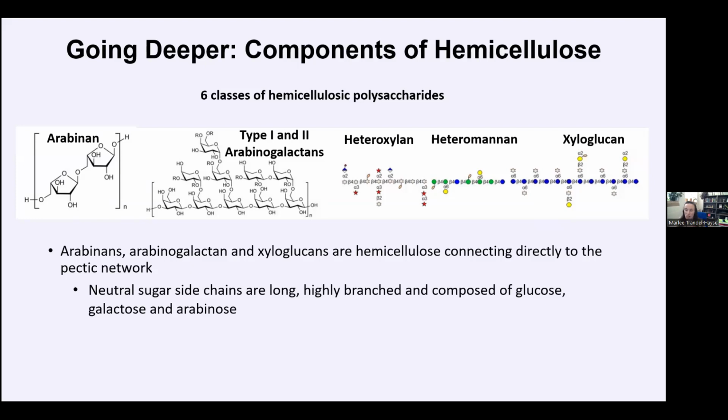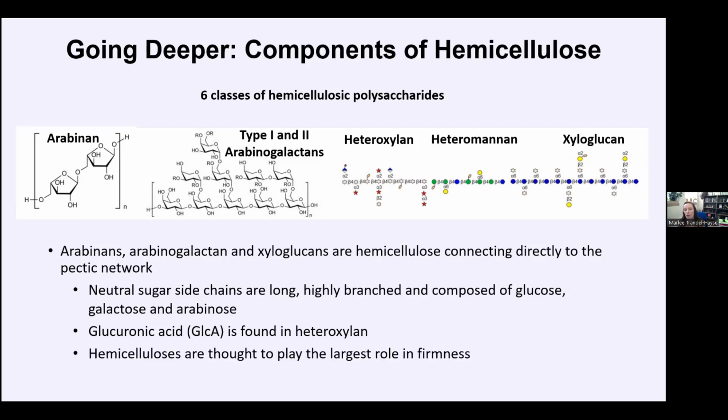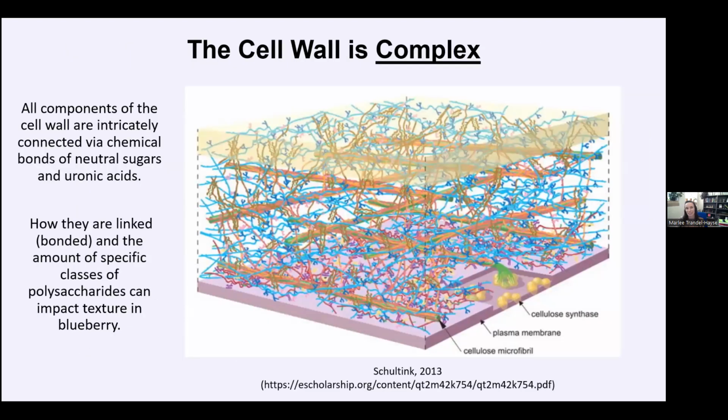and arabinose. Subsequently, glucuronic acid is a uronic acid that is predominantly found in pectin, but also does play a role in building heteroxylan. So we can see how difficult and complex it is to discern where these neutral sugars and uronic acids are coming from and what polysaccharides they're building up. I do want to comment again that hemicelluloses are thought to play the largest role in firmness. That moves me into stating the cell wall is extremely complex. All components of the cell wall are intricately connected by chemical bonds of neutral sugars and uronic acids.